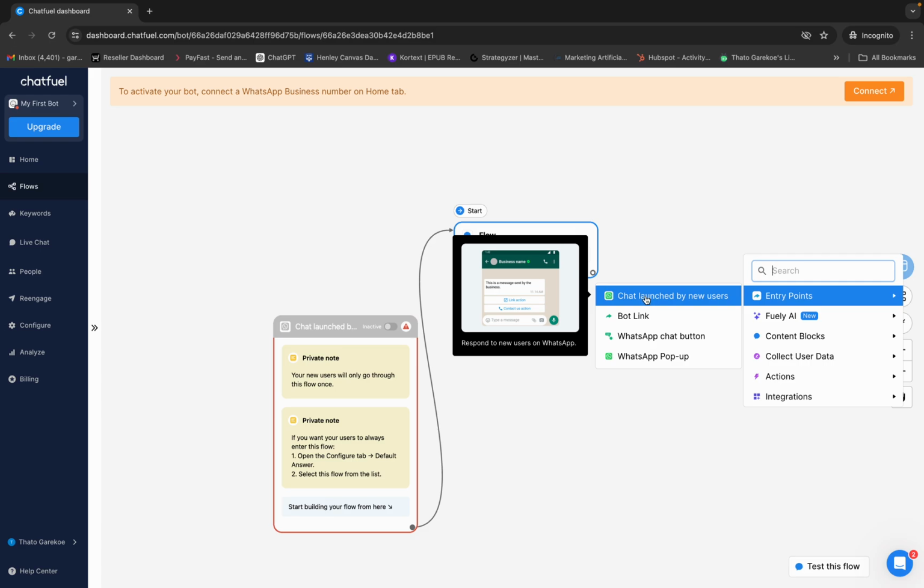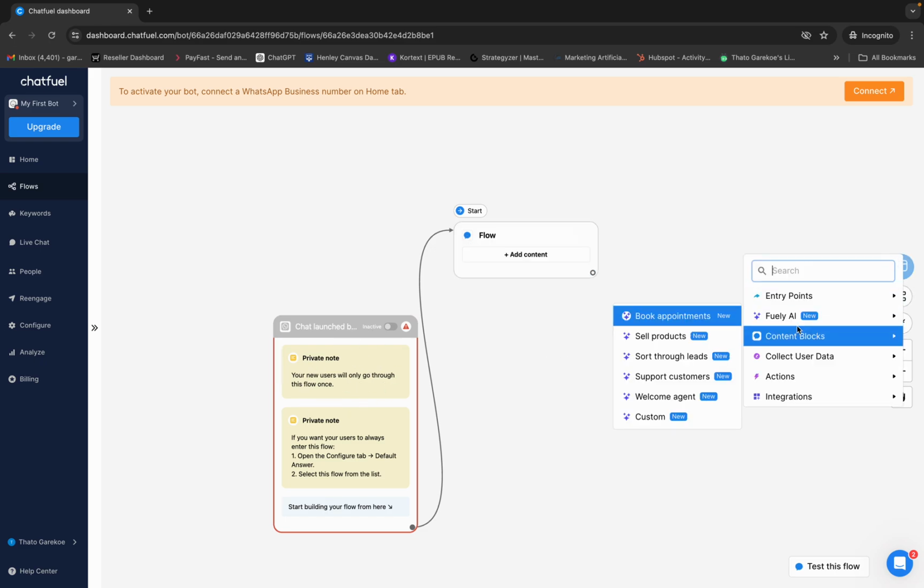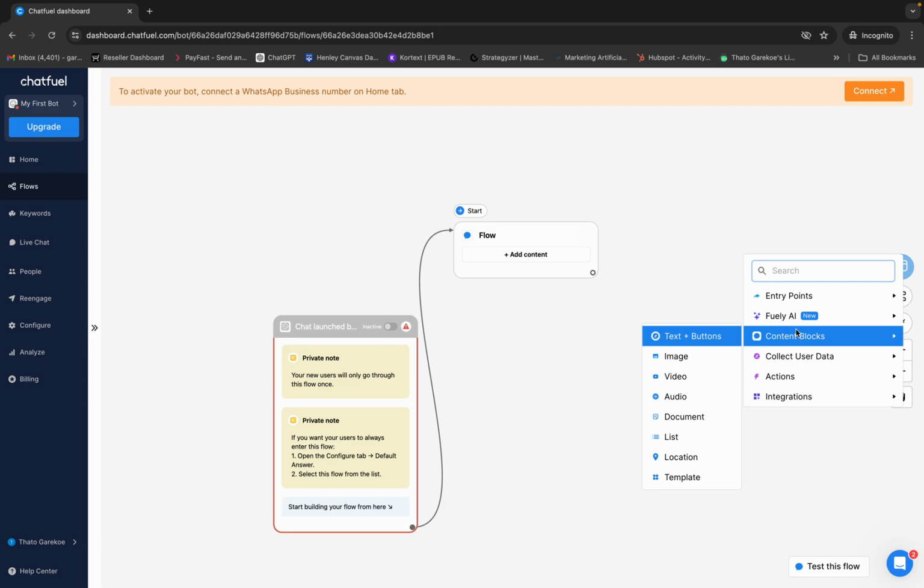So you would have clicked on it in order to get this particular block. Now we've set up the initiation stage. Now you need your bot to say hi to your customer, and you need to give your customer an option of what you want them to say. The best example is probably to click on content blocks. With content blocks, you have a text plus button where you say something, and then you have several buttons that give your customer an option of what you would like them to select.